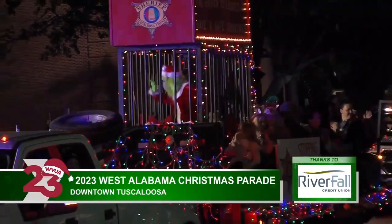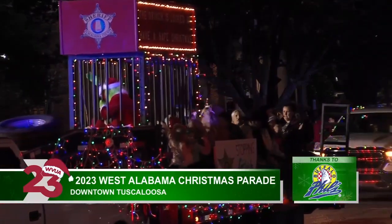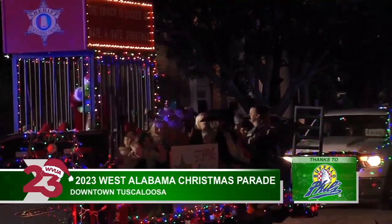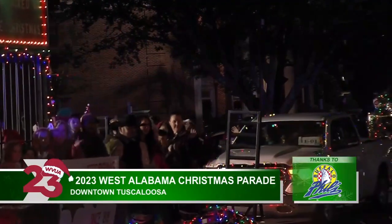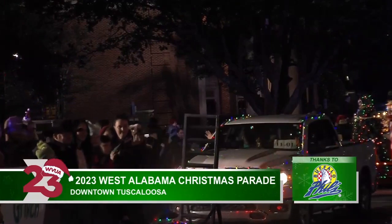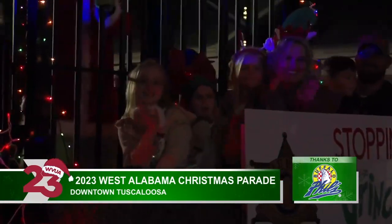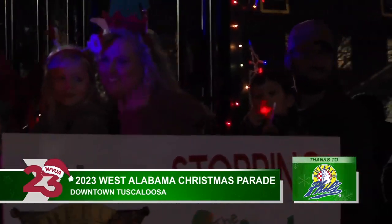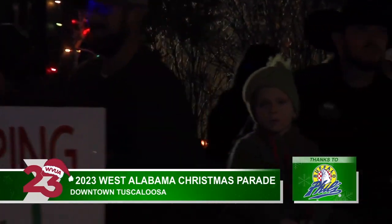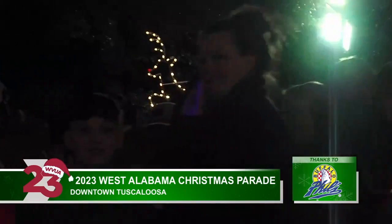And look. Looks like we got the Grinch. This is something I've been looking forward to. The Grinch is in jail, and it looks like that is the sheriff's department as well. So they're doing their due diligence here, making sure the Grinch is locked up for the holiday season, not trying to let him out anytime soon. And look at the kids just smiling and waving. They're smiling while the Grinch is probably not doing too well. He needs to be in jail. He needs to be there. I would agree.